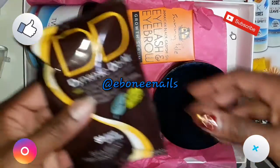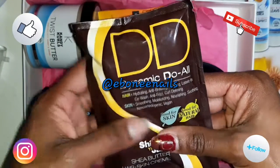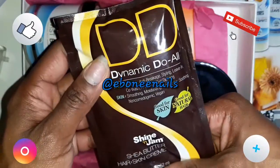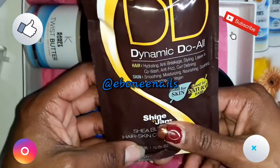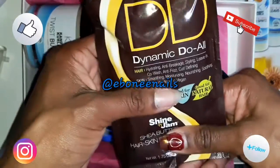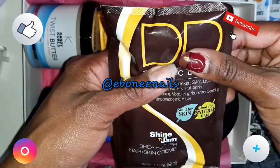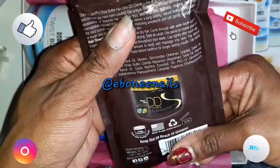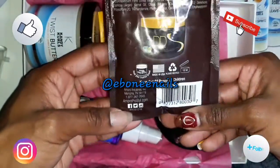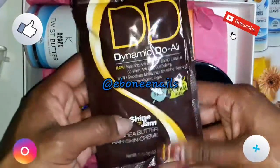Okay. It's not playing. Okay, this is a... wait. It's good for skin and hair. Okay. So it hydrates, anti-breakage, styling, leave-in, co-wash. It's vegan. Okay. And they got a Facebook, a Twitter, and Instagram. Check them out. Shine and Jam.